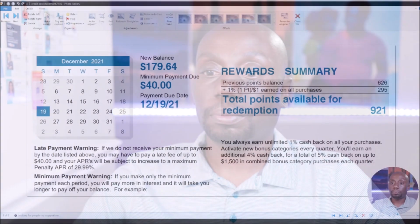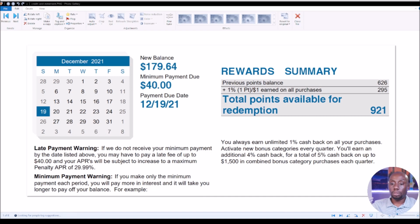Okay? So let's jump into this credit card statement example. Okay, cool. As you can see here, this is usually the first thing you'll see on the first page of your credit card statement. Just so you know, we're going to be looking at different parts of a credit card statement. These may be on different sections of your statement. The statement may be 1 to 5 pages, depending on how they set everything up. So definitely make sure you look through every page to find these on your credit card statement.